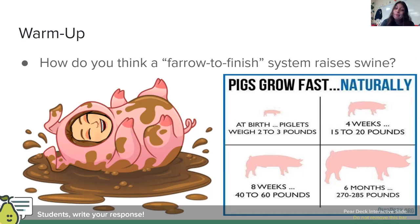You know what I'm saying? So that's what we call farrow to finish, because farrow is the term for a pig giving birth. So farrow to finish literally means from the time that they are born to the time that it is time for them to go. Gonna let that one sit for a second. To the time it is time for them to go, they're going to be staying at the same facility.